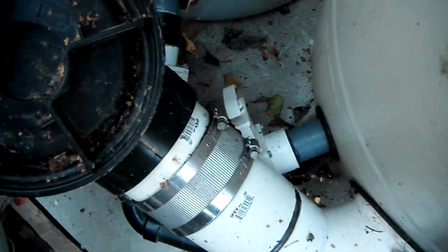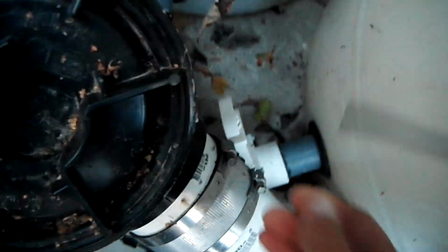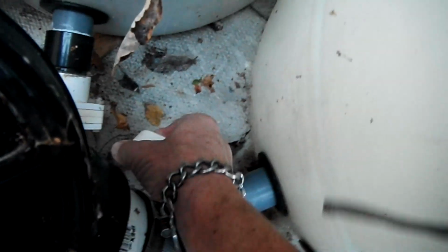Change hands here. Okay, that valve is now closed. And then down here is another slide valve, you can see.